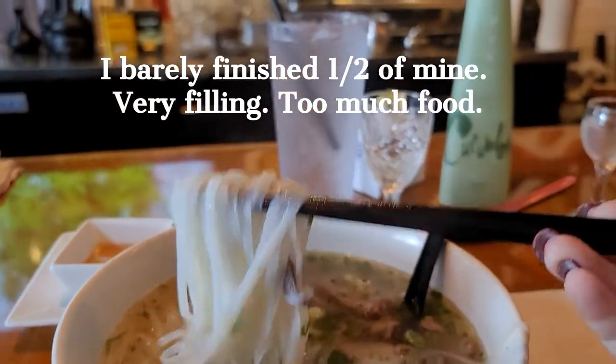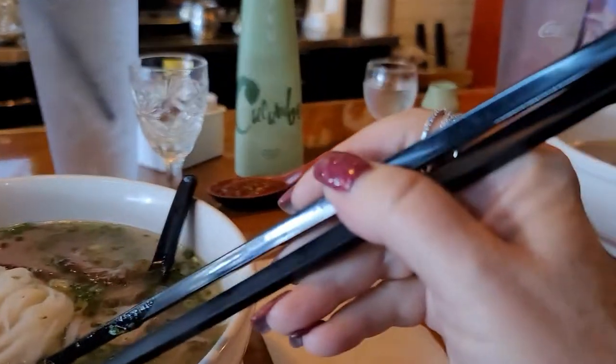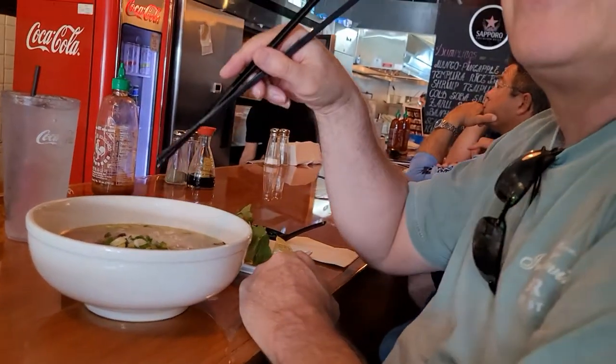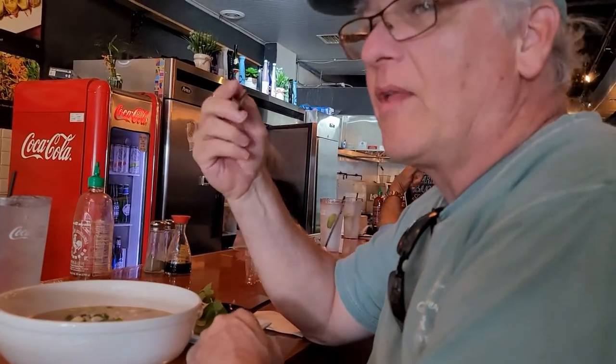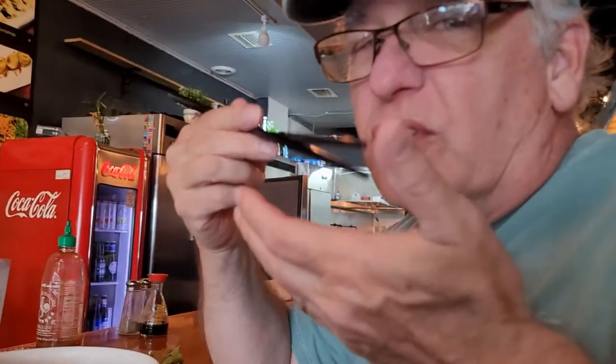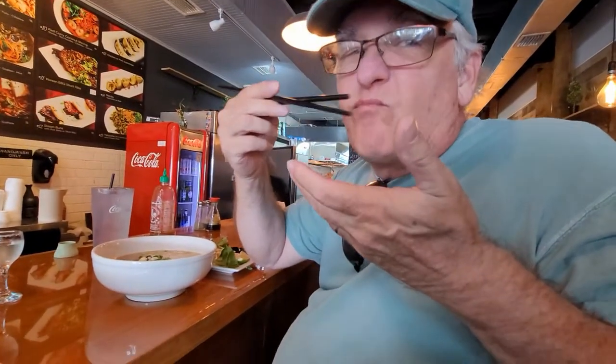It's gonna be a sloppy lunch. I'm watching Jeff eat his with chopsticks. It's always interesting to watch him eat with chopsticks. Go ahead, Jeff. Let's see you pick up some noodles with the chopsticks. The secret is to hold the bowl towards your face and just nom nom nom nom. That's the way.